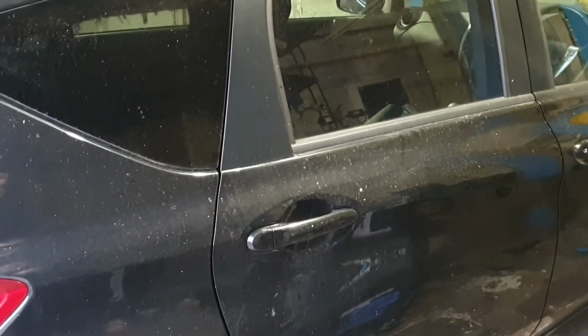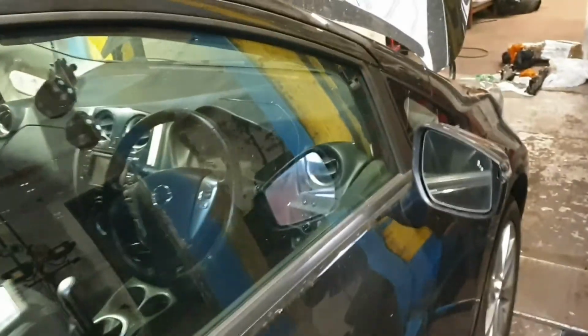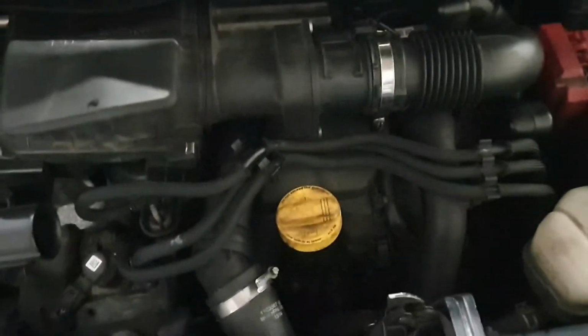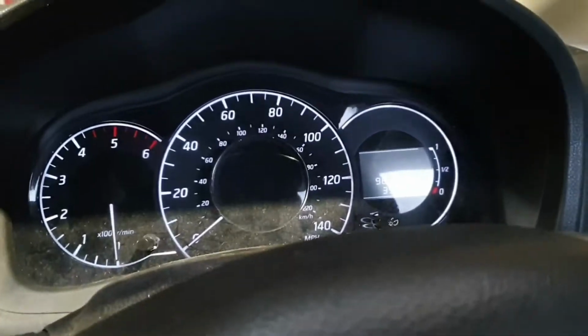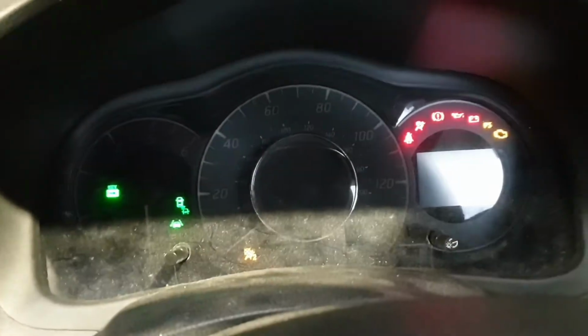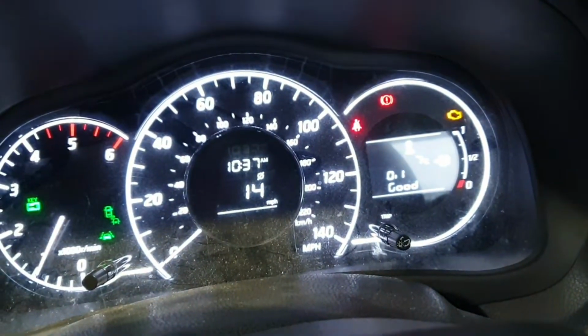Today we have a Nissan Note 2015 with the 1.5 CDI engine. I think this is the Renault engine which is used on this vehicle, and the vehicle has come to our garage with the engine management lights illuminating on the dashboard. As you can see, I have just started up the engine and the engine management light is still illuminating.